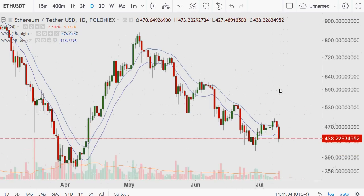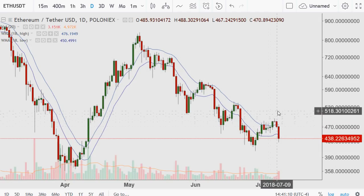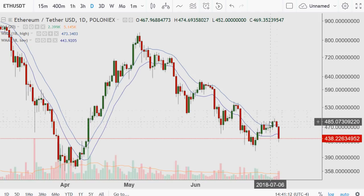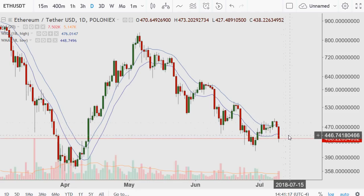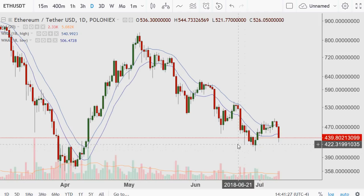This last one, like other cryptos, Bitcoin as one example, spent a little bit of time, not much in this case, above the 18 average of highs, but after making the high, it has managed to quickly retrace firmly, noticeably below the 18 lows. But at the same point it's still firmly and noticeably above the previous low area of about 405 up to about 422 at this stage.